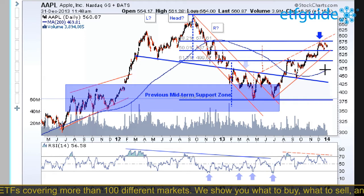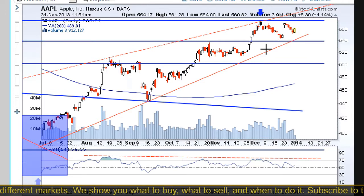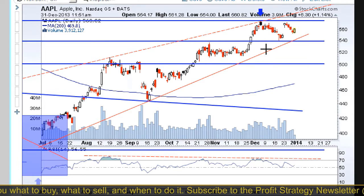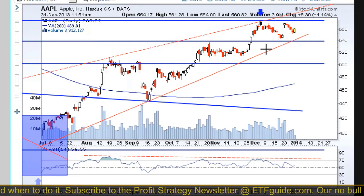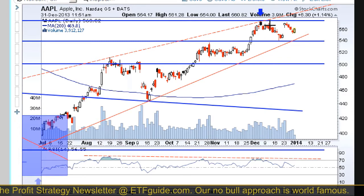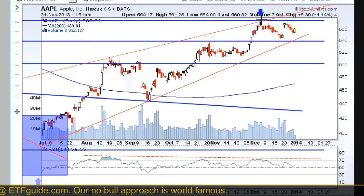The following zoomed in chart shows how precise some of these technical setups currently are. So the trend line in red and the 61.8% Fibonacci were hit perfectly on Thursday, December 5th, as represented by this blue arrow, and you can see the black candle here, which means that prices popped to touch both these trend lines and then were rejected throughout the day. And since then, price has never even gotten back to that level.